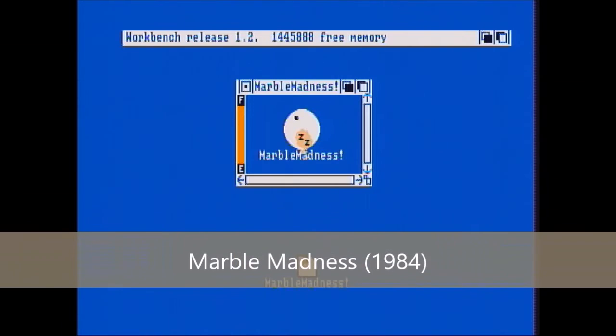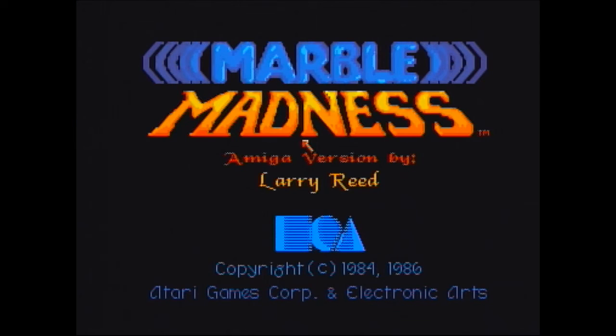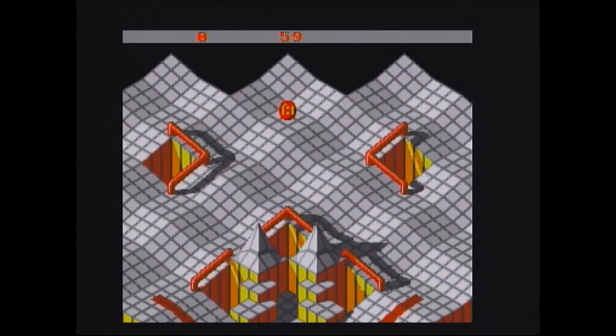Now keep in mind I've edited these a little bit for time, because disk swapping and loading takes some time. So the first game here is Marble Madness, and I love this game. This is a game I played a lot as a kid on my dad's Amiga.